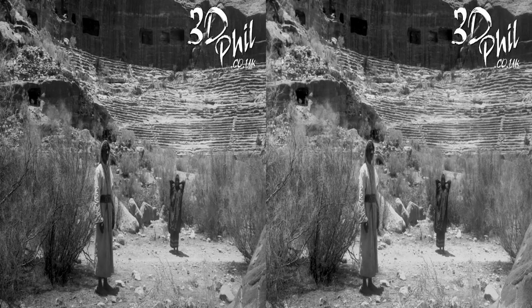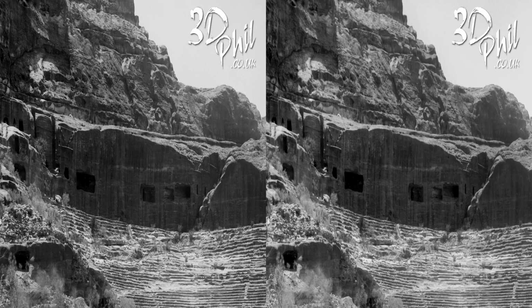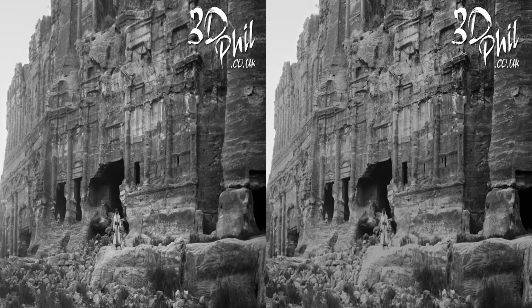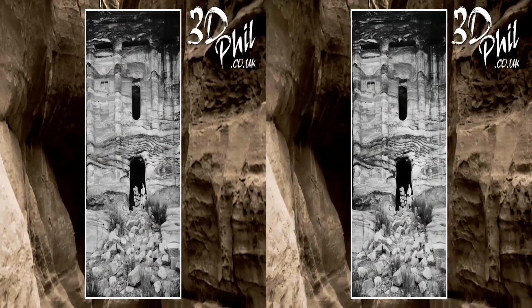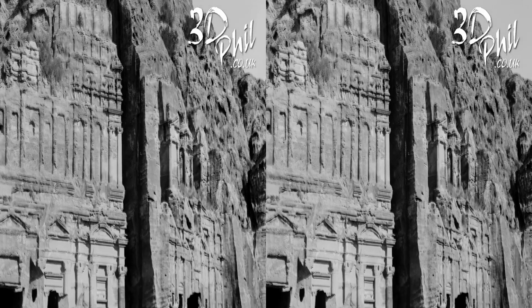The theatre was originally built by the Nabateans, but was later enlarged by the Romans. It's still used today for the occasional performance. The Corinthian tomb and palace monuments on the Khubtha facade. The theatre and Khubtha area, which were cut from highly coloured veined sandstone. To the right is a general view of the Sextus Florentinus tomb.